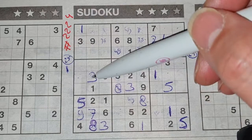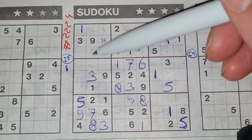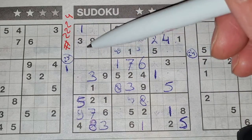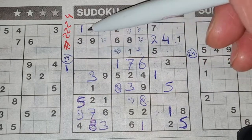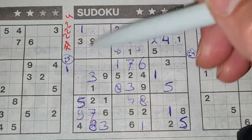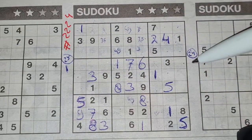1, 2, 3, 4 is missing. 5 is missing. And 6 is missing.